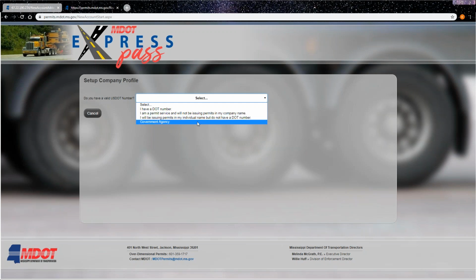If you are a government agency that does not have a USDOT number and are exempt from paying fees, select the Government Agency dropdown. These carriers will be required to enter all information in the required fields on the next page. At this time, you will need to contact MDOT Permit Office at 888-737-0061 to flag your account, as fee exempt currently is not automatically done within the system.